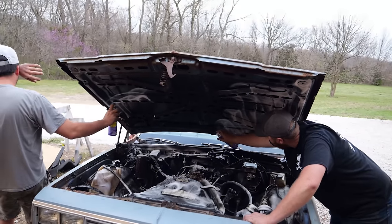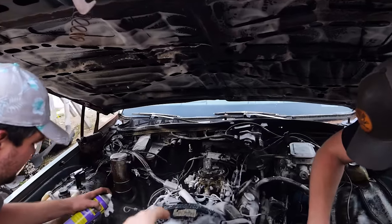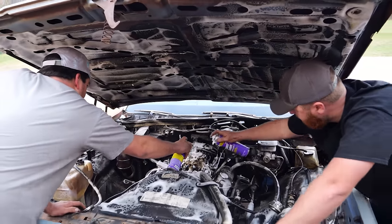Off downwind. It's starting to spray this in your eyes. Did you get some down in the carb? I think there's some oil in there I want to get rid of. Oh, yeah.